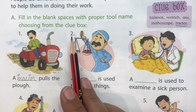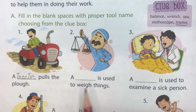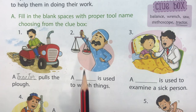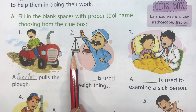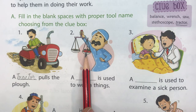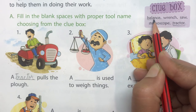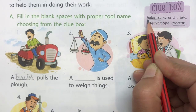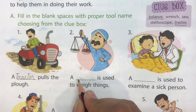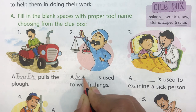Number 2. A dash is used to weigh things. Children, you must have seen this tool in the market. This is called a balance. We use a balance to weigh things. So please write down balance in the blank.